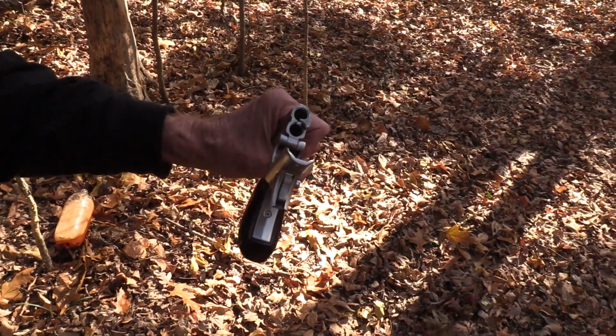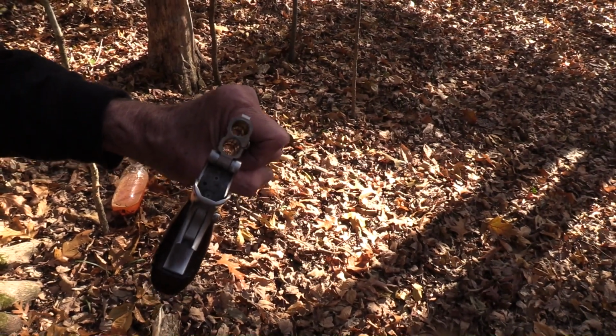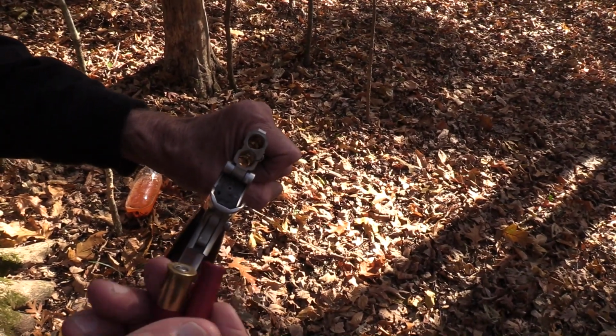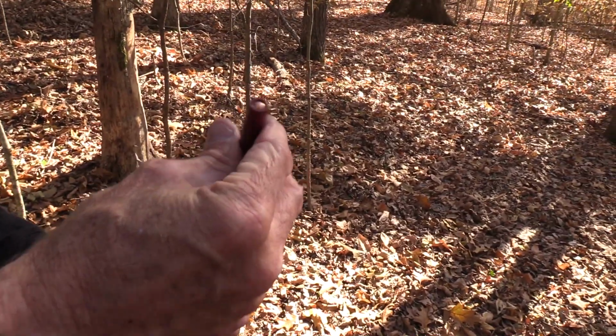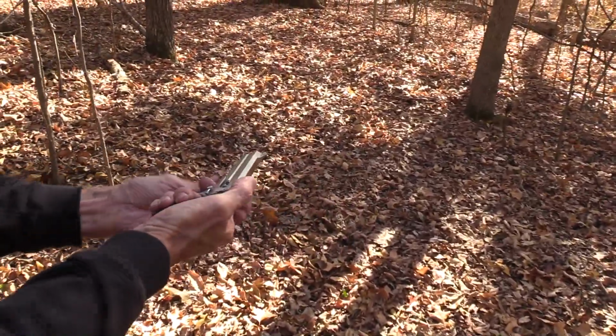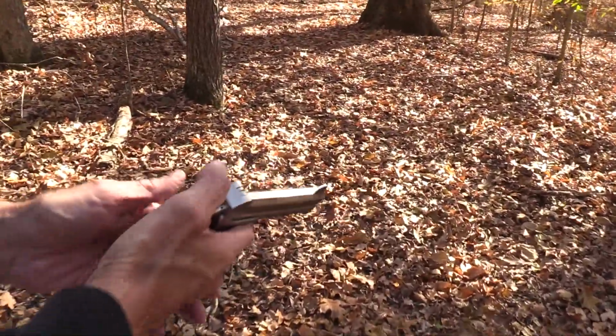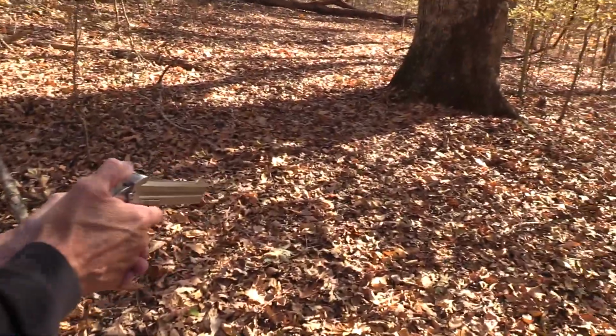All right, I'm gonna take a chance and put in some triple-aught buck. No, that's birdshot. Triple-aught, see if I can hit anything with it. Look at that, big BBs. All right, I'll have to be right on target with this stuff. It will definitely take care of any varmints though.